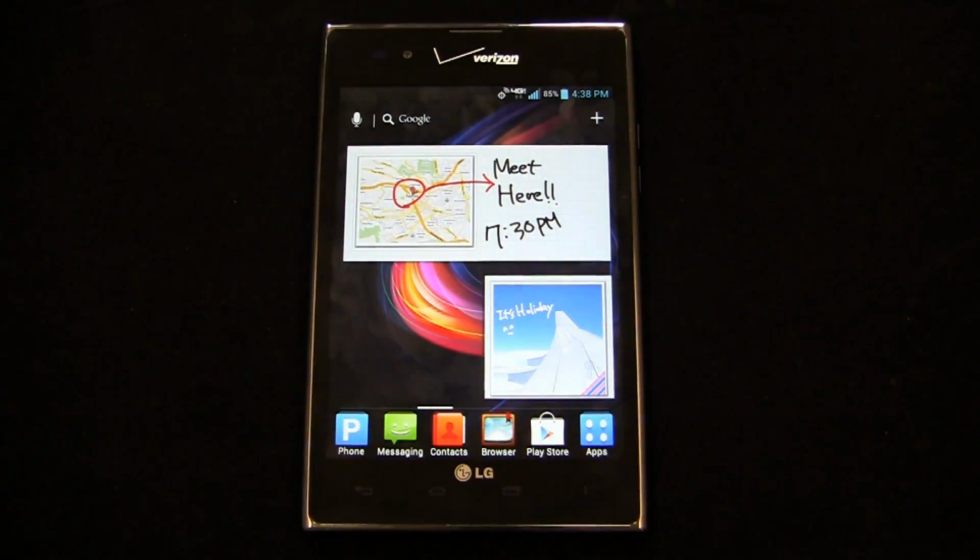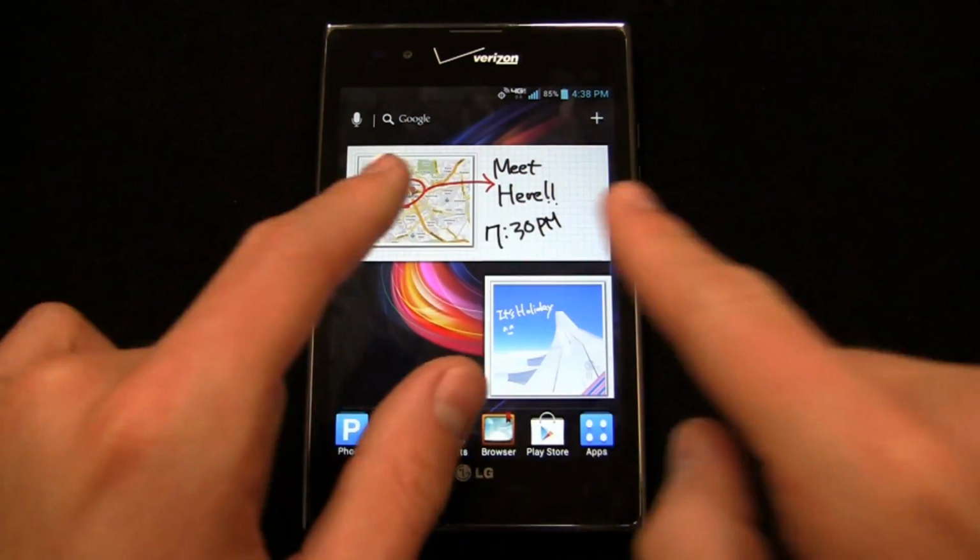Much more coverage to come on PhoneDog.com of the LG Intuition. We'll have dogfights between this device and the Galaxy Note.